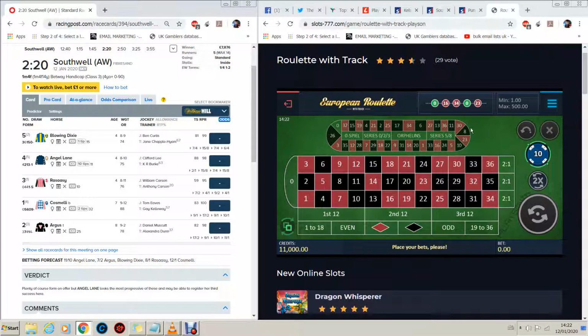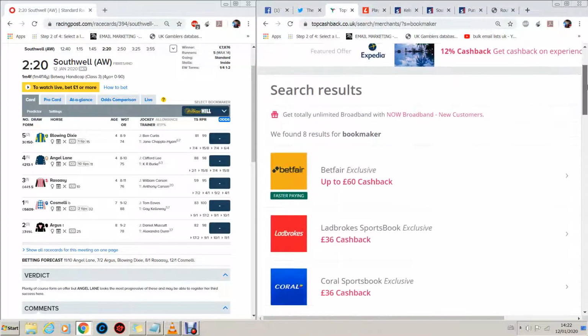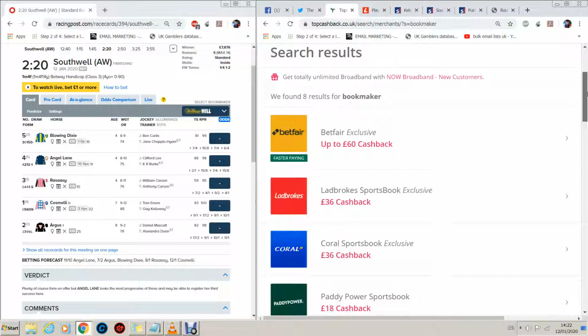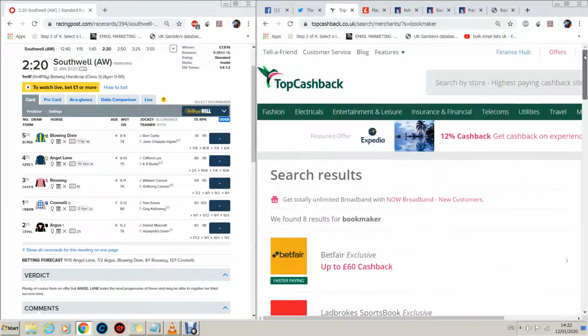And so I'm just going to show you this roulette. It's a free method giveaway I'm giving away. I'm just going to show you how many games I played the other day. I deposited £10 into Ladbrokes. Now, I did that through a site called TOPCASHBACK. If you join TOPCASHBACK through my link, you will get nearly everything online a cashback on whatever you spend. So I was going to spend some anyway, so I went through this, and so I went through Ladbrokes, got £36 cashback. That shows on my account.